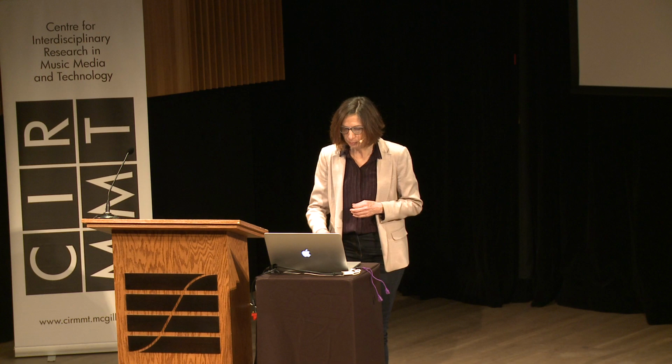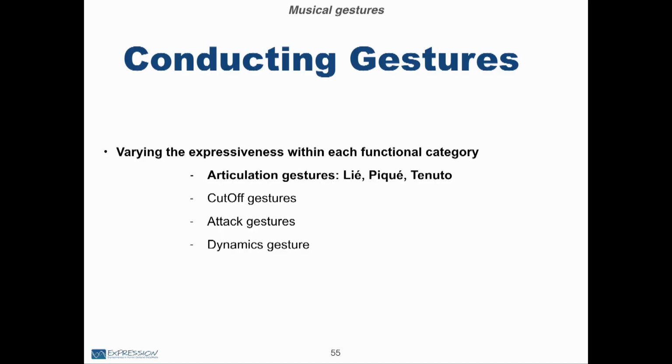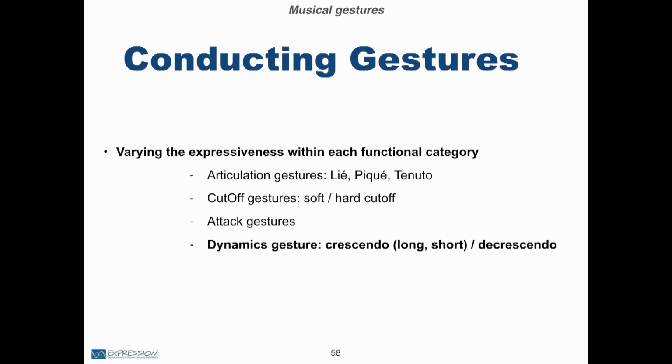Among these functional categories, we have different variations. For articulation, we have lié, piqué, tenuto. For the cutoff, we have hard or soft cutoff. For the attack gesture, we have hard or soft attack. And for the dynamic variation, we have different kinds of crescendo or decrescendo.